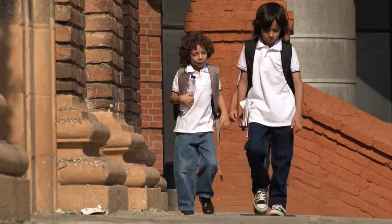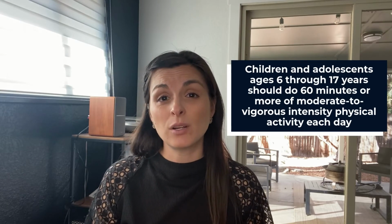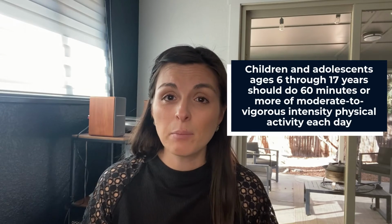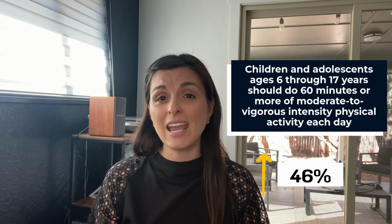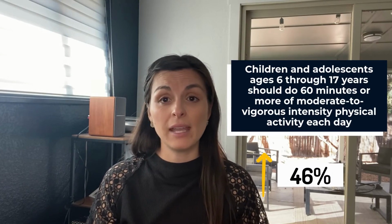And walkability is also important for kids, as children who can walk to school, playgrounds, etc., get an extra 10 minutes of physical activity per day. And according to the American Journal of Preventive Health, this may not sound like a lot, but it turns out it increases exercise by about 46% compared to kids who have to shuttle everywhere in a car.